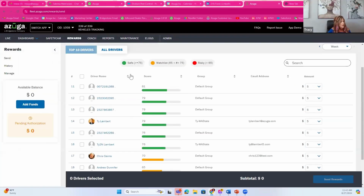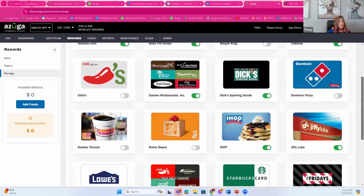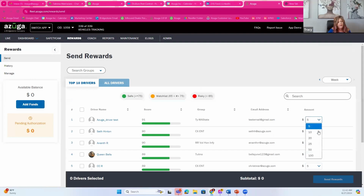But what a fleet manager can do is they can do different reward programs: driver of the month, driver of the quarter, most improved driver. They can orchestrate it however they want by offering virtual rewards. We work with these retailers, and a fleet manager can come in and offer virtual gift cards to the driver of the month or driver of the quarter, simply by selecting one of these retailers. And then they would add funds right here, typically a corporate credit card. And then you can select which driver and the denomination you want to send. So it really motivates them.